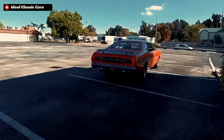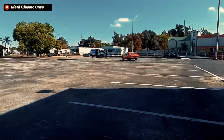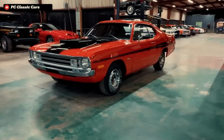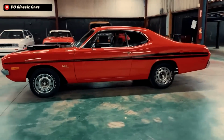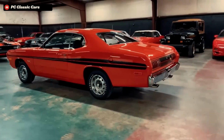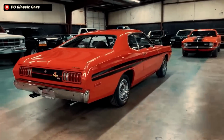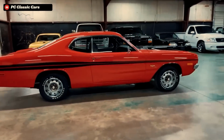And it was a success because in 1971, just under 70,000 Demons would be built, including 10,098 of the high-performance Demon 340s. 1972 brought a price increase to the Demon MSRP, which helped sharply drop sales numbers to less than 40,000 units. However, the Demon 340 still maintained its strong sales numbers, with still 10,000 being sold, which meant that by this time everyone knew that the 340 Demon was an absolute performance bargain for what it was.